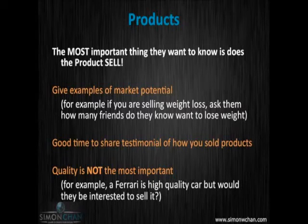So share a testimonial of how you sold the products, or if you're in a group meeting, have 1 or 2 team members who had it share. Okay? Because the most important thing is, does the product sell?